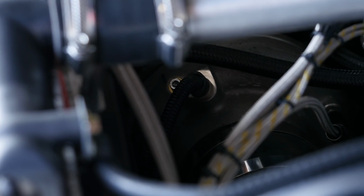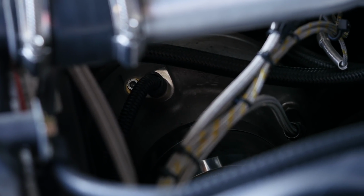With the EFR, it's as simple as drilling a hole through the compressor cover and fitting the sensor that comes off the shelf. So why is that speed sensor so critical to pushing an EFR turbo to the limit, and then how are you implementing that in the M1 ECU to protect the turbo?